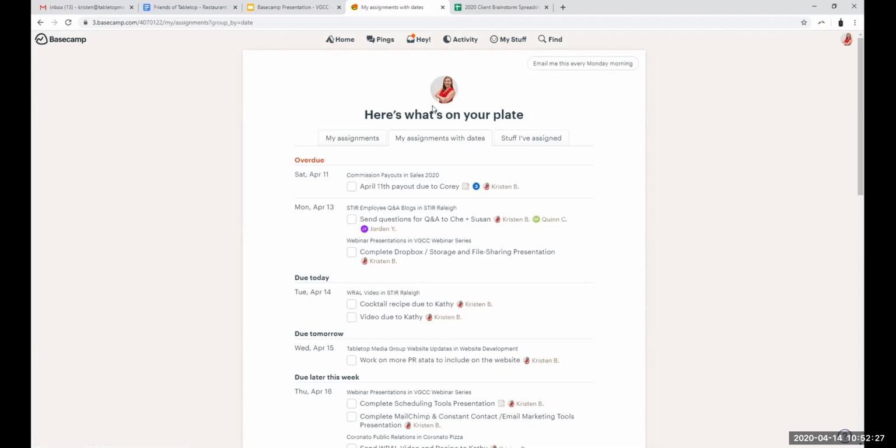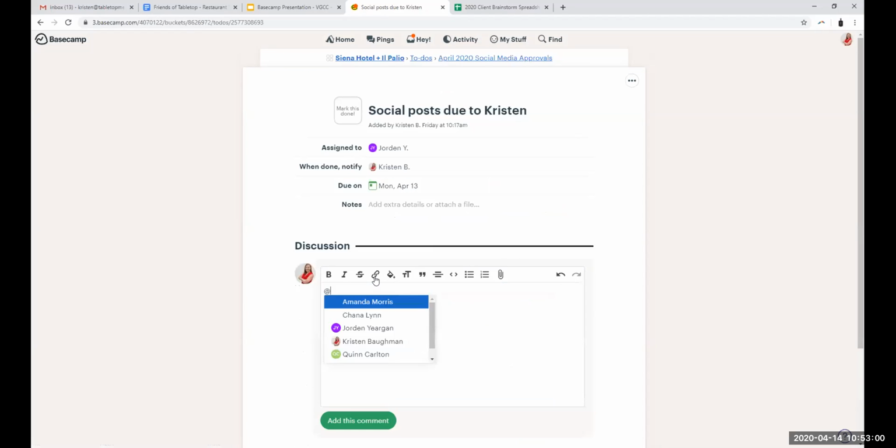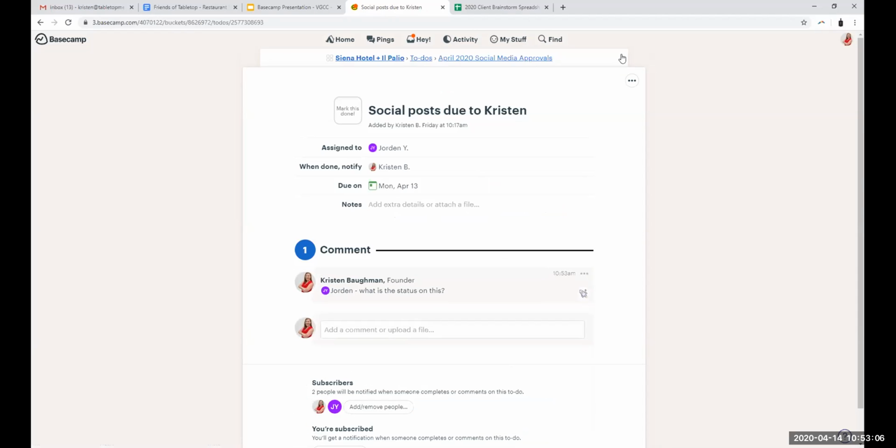And then what's also great as the business owner or whoever your admin is, you can see stuff you've assigned. So say I wanted to look at stuff I've assigned, or actually, sorry, I take that back. Anybody can see this. I'll show you the part that only I can see. But stuff you've assigned. So say I assigned Jordan something to do that was due yesterday. So it'll pop open here. I can see that she didn't send me her social media posts yet. So I need to quickly ping her, Jordan, what is the status on this? And then I can add that as a comment and it will send it to her and she'll know that she needs to get that done right away.